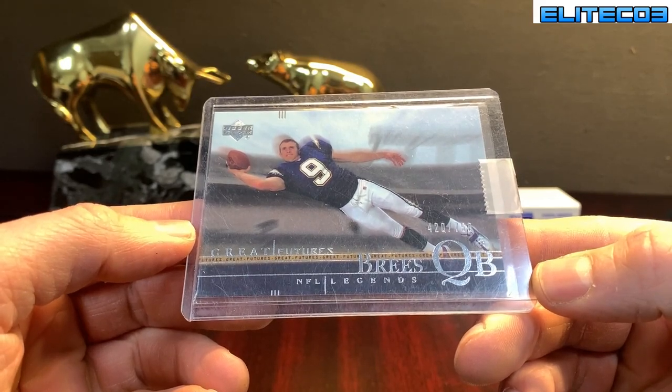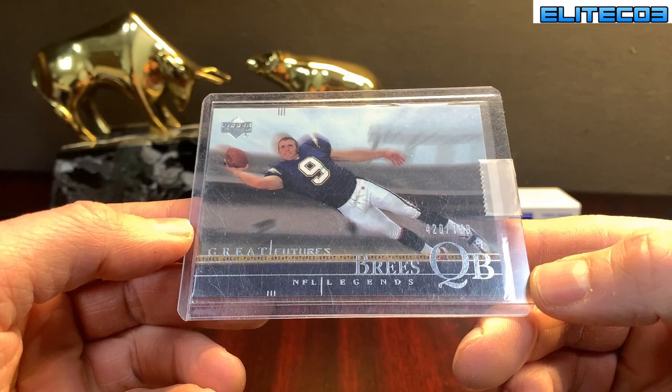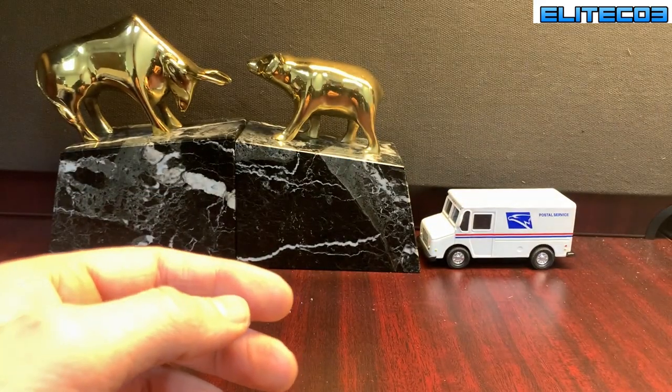This was the Upper Deck Legends Great Futures Breeze. Kind of a cool shot here. It looks like he's throwing and then falling over or something, but 750, that was like $60.